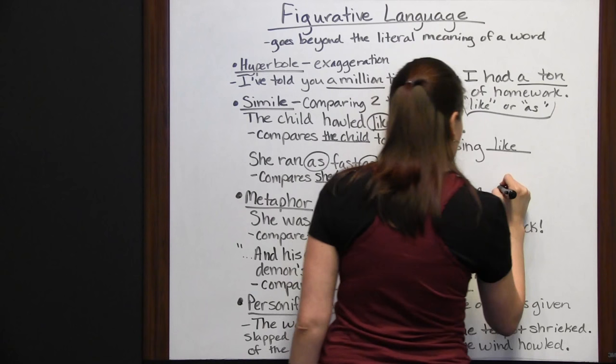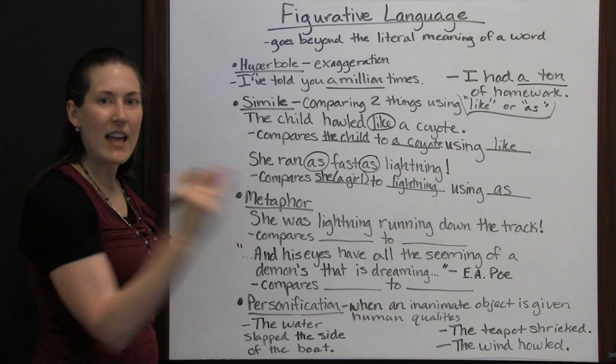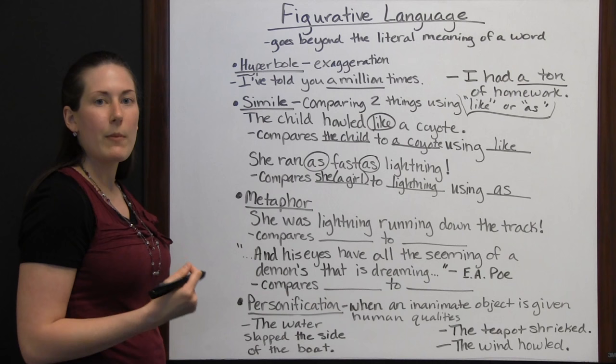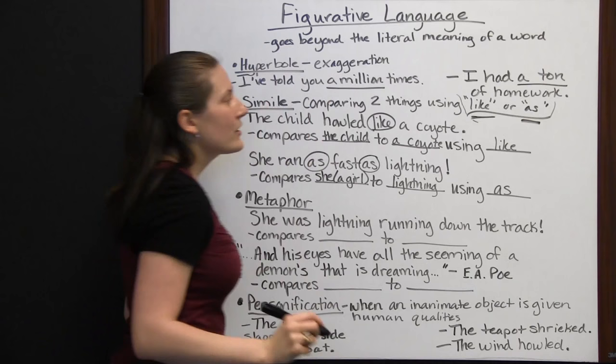So when you're comparing a girl to lightning, you're saying she's that fast. It went so fast you barely got to see her before she got past you or got to the finish line. So it's just letting you know she's really, really fast. So that's what a simile is, comparing two things using like or as. And again, these are the important words to look for to make it actually be a simile.